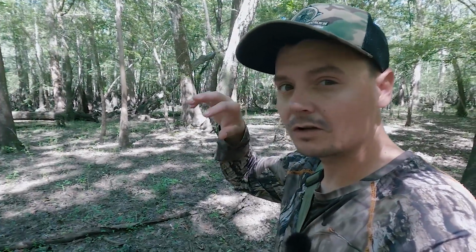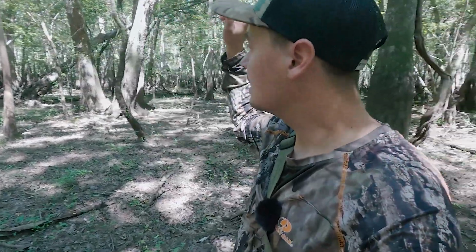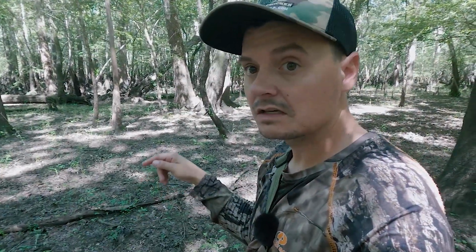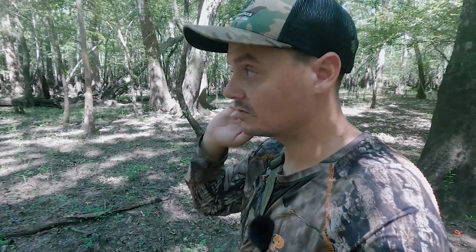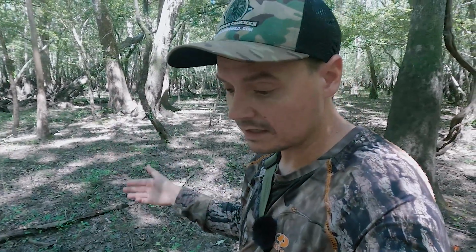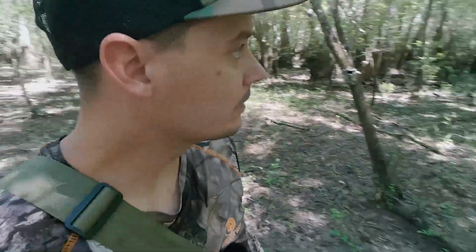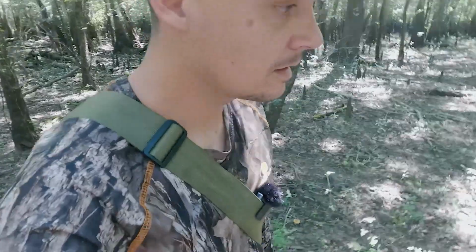Now, I don't think anything's using it right now. What I want is, soon as it gets closer to September, the acorns start falling. Out here in these swamps, they normally fall a little quicker than up here on the mainland. If they start dropping out in the swamp out there, they will start using this. So that's what I'm banking on. In between now and the next couple of weeks, I don't think anything's gonna come through here. I wouldn't be surprised if anything did. But I'm gonna set this camera up, and I'm gonna ease on out of here and get back towards the vehicle because I got a long walk back to the car. I think that'll work. Well, anyways, I'm gonna ease out of here.